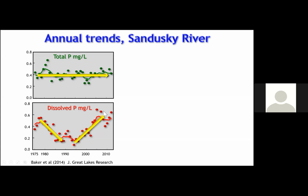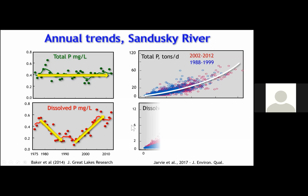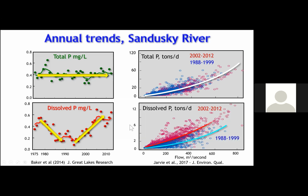It wasn't the total amount. Again, it's this idea that the phosphorus coming off in runoff transitioned from being particulate to being dominated by dissolved, which is probably more algal available, or has a quicker response in terms of eutrophication of a receiving water. Again, looking at what happened over that period a little bit more deeply, look at this.